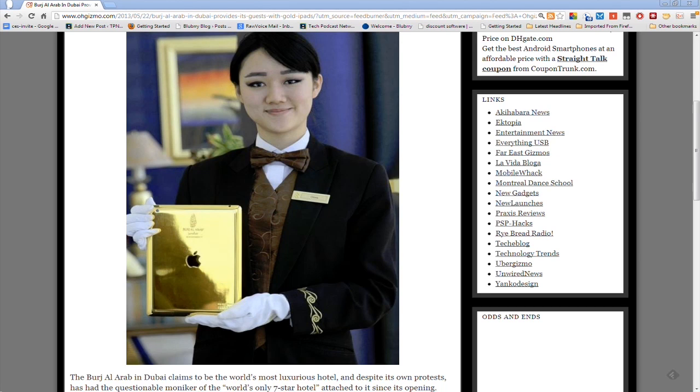What it cost to stay at this place. It's the world's only 7-star hotel, and you can... the hotel's boutique will sell you one for a modest $10,200. But yeah, you can use their 24 karat gold iPad for the duration of your stay. That's one thing you wouldn't want to lose upon checkout. That's for sure. That's something they'll probably check. Taking a few towels is one thing, but if you can afford to stay at this place, you can probably afford the doggone thing. But 10 grand, give me a break.